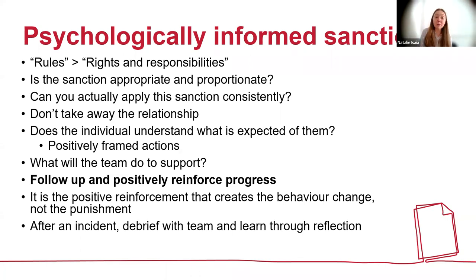So it's that positive reinforcement that's going to register in people's minds, because they've been told off and arrested and excluded over and over and over again, but they might not have had that praise, that positive reinforcement. Obviously it has to be genuine, it can't be tokenistic, it has to be real. That's going to help.